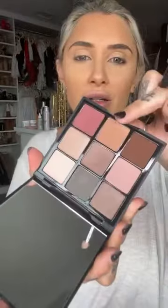All right, so now we're going to go ahead and go in with this. Oh, man. I've been dying to use this palette. I don't know what color to use first. Okay, so we're going to do the shade Introvert, because this color I've been dying to see on. Always swirl in the mirror, just like that, tap off.